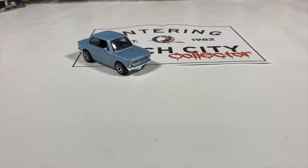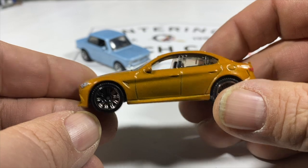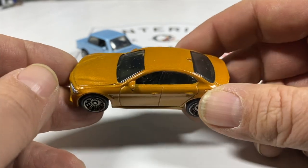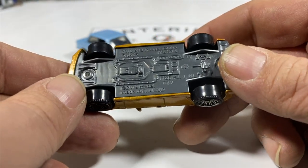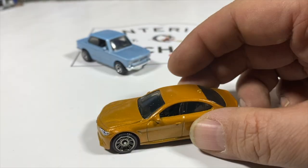Then we're going to go with the 2016 Alfa Romeo Giulia in gold or tan or camel. Tempos in the front, tempos in the back. Matchbox, I always say this, but Matchbox kills it with the dollar models. As much as this is a $5 and some change pack, there's a plastic base. Alfa Romeo Giulia.